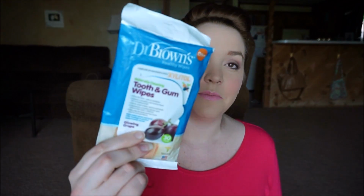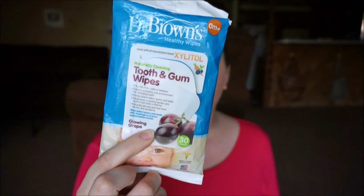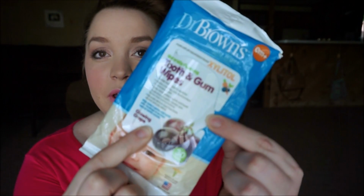And then these wipes, guys, they're so beat up because Sophie loves them. These are the gum and teeth wipes, and they're grape flavored. Can you tell she's been loving on this package of wipes? She learned how to open this flap, and it's gone now. But I really, really like these. Sophie has 6 teeth now, which is just amazing to me. I really wanted to get into the habit of cleaning them before she goes to bed and also when she wakes up in the mornings.